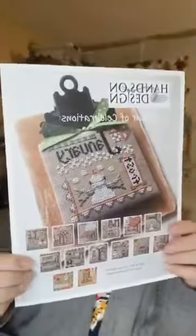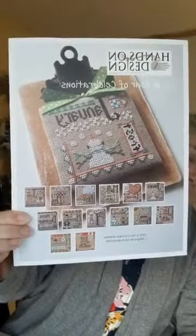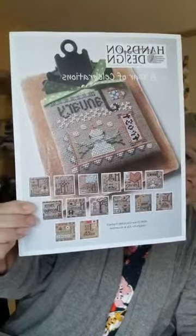The first one I'm going to show you is A Year of Celebration. It's Hands On Design. It's this one. And this actually counts for several patterns because they have one for every month of the year. And I'm going to make them all individually, so I think I'm going to make all the way up to June. So I counted it as six patterns. Mainly because I just didn't want to buy any more patterns. I mean, this is going to be enough cross stitches in Maynia to keep me going for quite some time.